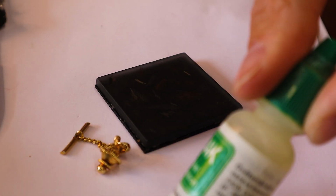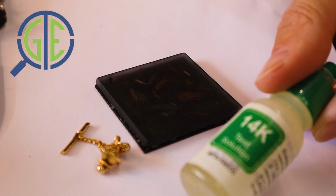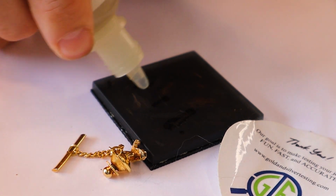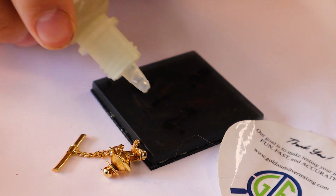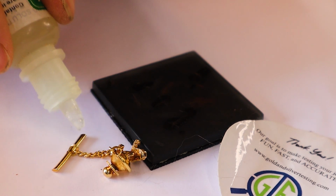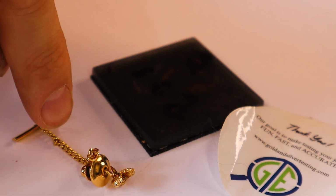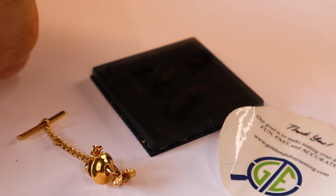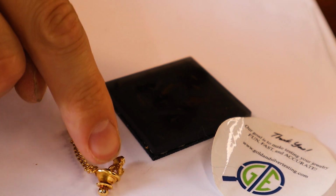Oh, I got my 14 karat acid. Thank you again, goldandsilvertesting.com. Let's see, okay. So that held, that did not. That's this part. And this part did look sketchiest. So what I'm thinking is this part is gold, and the chain is gold, and this part is not, and this part is not. Which is really confusing and annoying. It's probably just this part then. I don't know, I'm gonna have my dealer look at it just to be sure.